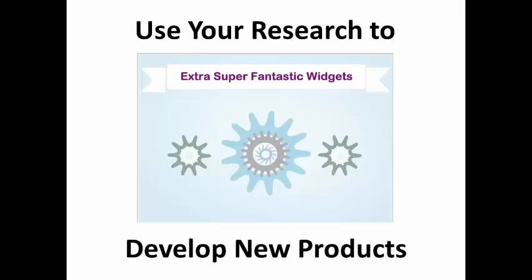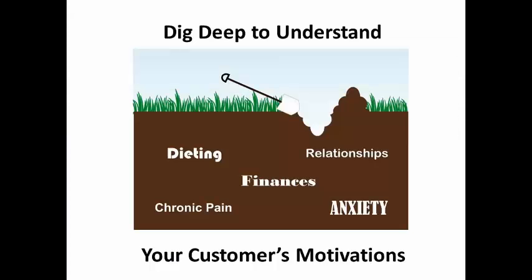Once you have gathered your research information, you can use it to find the best products to solve your customers' problems. You can also use it to develop new products if nothing exists to solve the problem. You can also use your research to write copy that will speak directly to your audience. You can use the same kinds of words and phrases that they use to describe their problems when you're describing your solution to them. You can dig deep into the information that you've gathered to discover what's driving your customers and write copy that speaks to them on a deep level and compels them to buy your product.